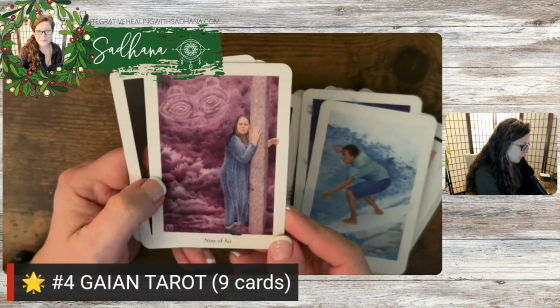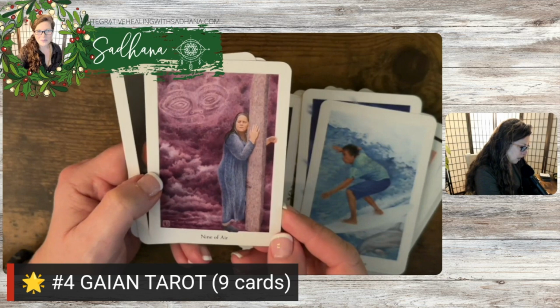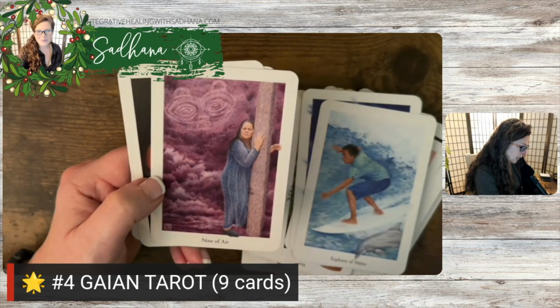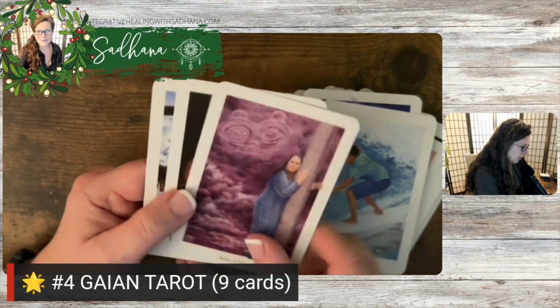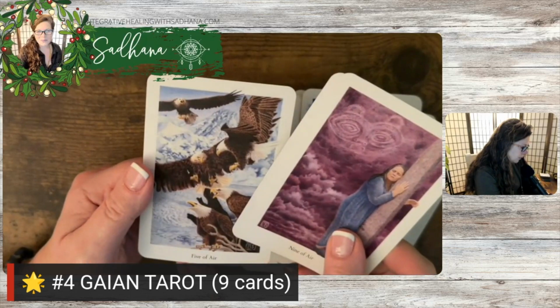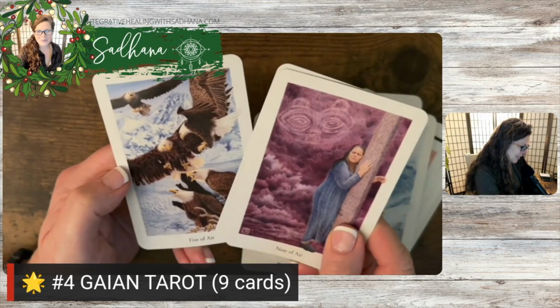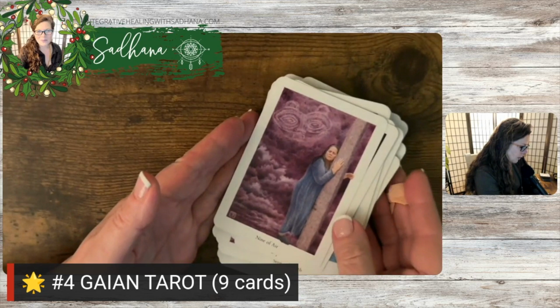So we have spirit. We have connection with the tree. We are listening. There is a storm in the background. It's purple, right? High frequency. I think, oh my God, this is such a good Nine of Air. There's a Five of Air. Can you hear how noisy that is? Yeah. The wonderful Gaian Tarot. Joanna Powell Colbert.